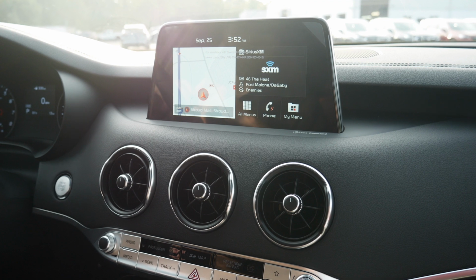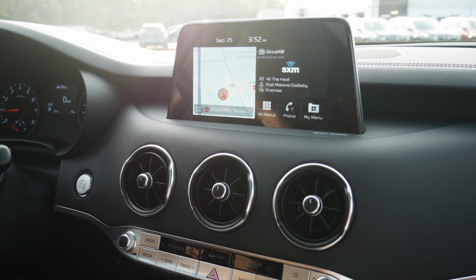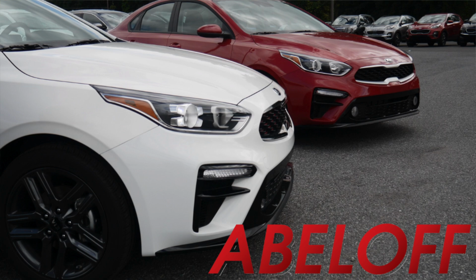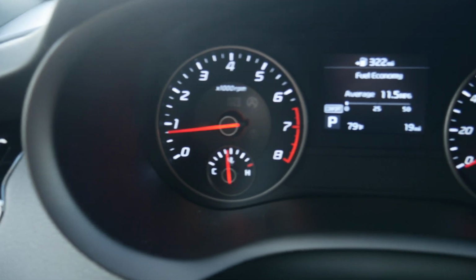So here in the interior of the 2021 Kia Stinger GT1. The interior in this vehicle is very unique. This is the GT line, and I've talked to you guys a lot. I hope you would reference our other videos. We did a video where we talked about GT line in the Kia Forte, but we also did a K5 video. Actually, the interior of the K5 is top notch, but this is very different.